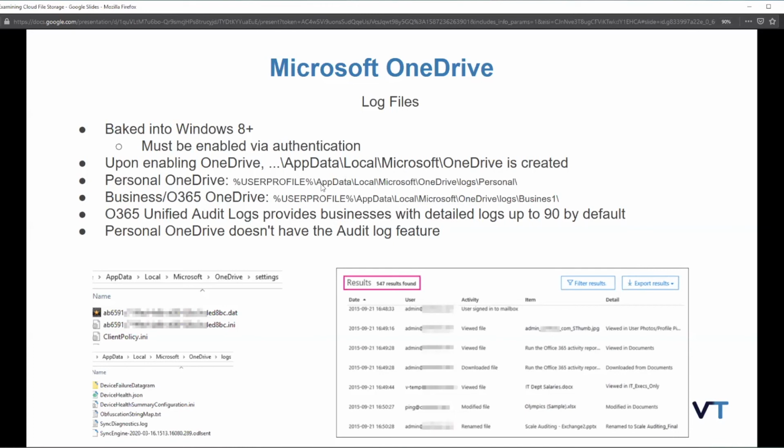The difference with personal versus Office 365 or a business related account is that in that OneDrive directory, instead of personal, you'll see business or business 1, business 2, business 3, and the first account they add is going to be business 1. Within Office 365, the reason I don't really focus a lot on the artifacts here is that you've got unified audit logs. If you have a business account, I've seen between 90 to 93-ish days of default logging and retention. I believe you can modify that, but by default, that's what you have.